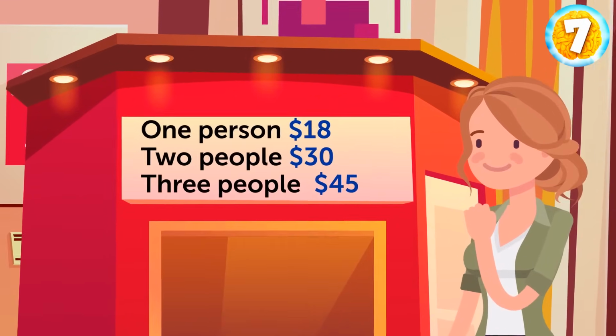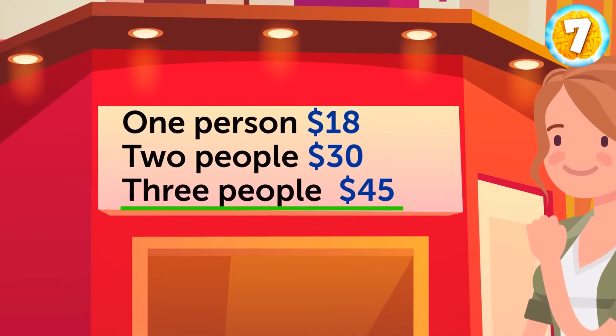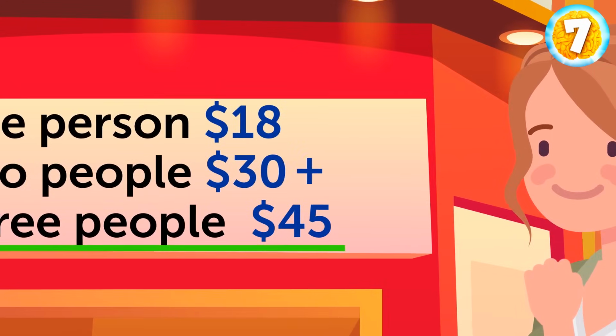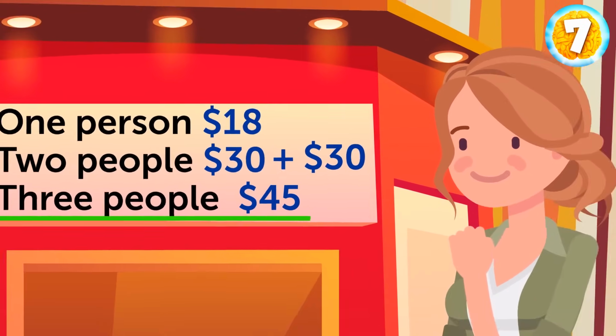It's cheaper if the three of them go together. It'll cost $45. If Amelia went with each of them separately, she would have to pay $30 twice, so she'd pay $60 in total.